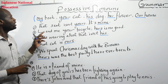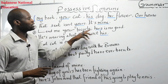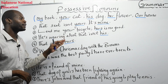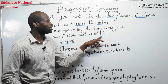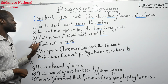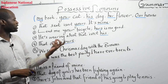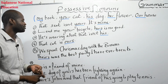Number 2, lend me your bicycle. Hers is no good. And the word hers here means her bicycle. Number 3, he's wearing a hat that isn't his. The word his here as pronoun stands instead of his hat. Number 4, that cat is ours. Instead of saying that cat is our cat. So we can put one word to stand instead of both the possessive adjective and the noun.